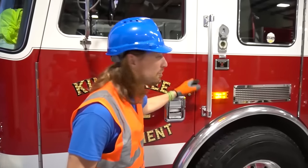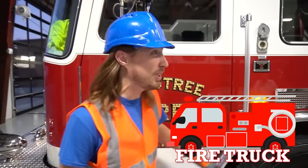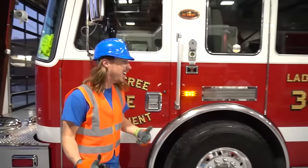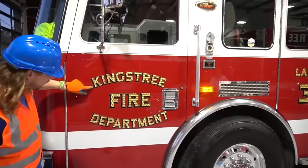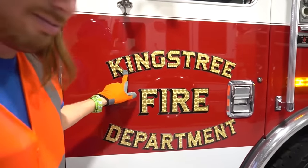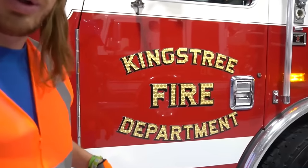Now we get to learn about these really cool fire trucks. It's gonna be awesome. Look at it. It's all nice and bright and red. Oh, right. We're here at the King Street Fire Department. Look at there. That's nice and pretty. It's gold and it's black. Those are pretty cool.